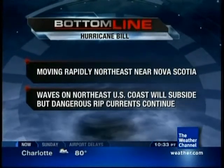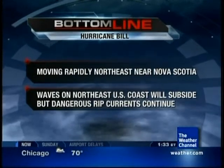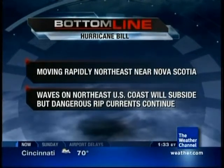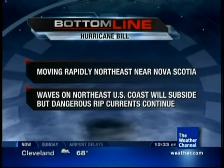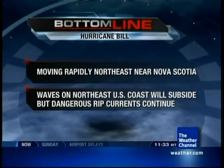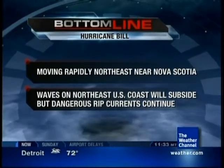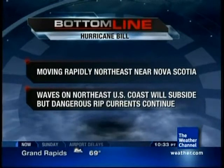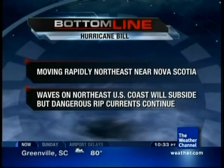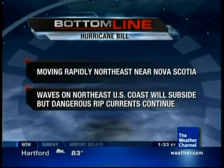Here's the bottom line with our system. It's moving rapidly northeast. Nova Scotia feeling the impacts right now, just grazing the coast potentially. Waves on the northeastern U.S. coast will subside, but those dangerous rip currents continue. So it's one of those silent killers, Heather, where with the system, you don't think it's anywhere near you. Oh, we're good to go, we can go back to the beaches. Not necessarily, especially when we keep getting in reports of water rescues, just like South Carolina today.